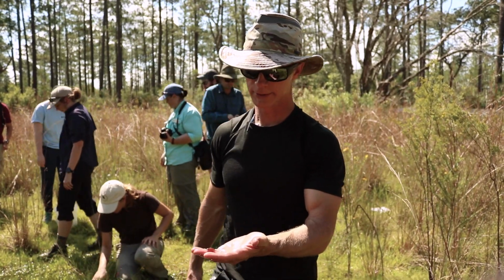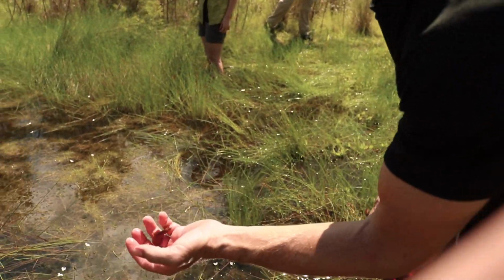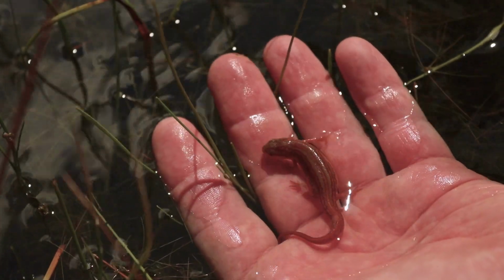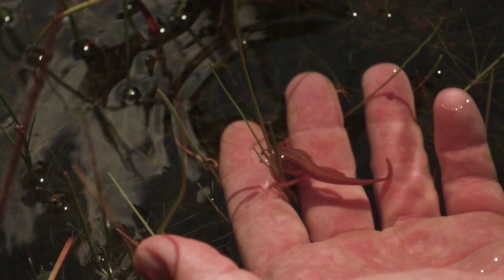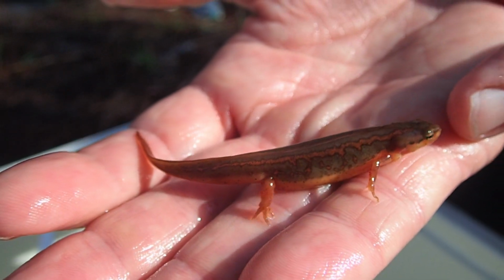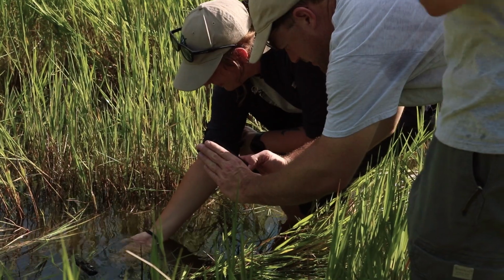Now this is the moment of release. The greatest moment in the striped newt project is this right here, when we put them into the habitat that they were evolved to inhabit. Oh, look at her gulp air. See that? Yeah. Adopt an ephemeral wetland might be on hold for a few months, so we'll talk about that later.